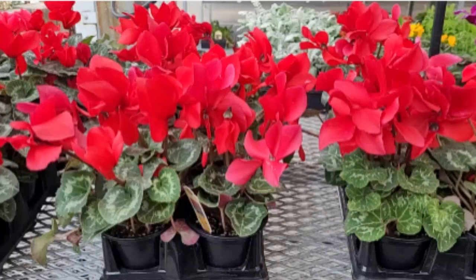So back to the cyclamen. I kept circling back because I do want to grow them, but I don't want to grow them as a houseplant. I've got enough houseplants. I want to grow something that is more wild looking. So I'm going to go ahead and show you what I usually do.